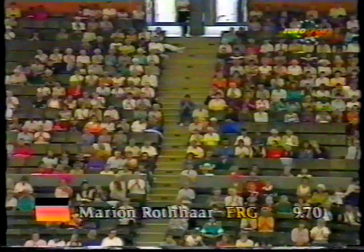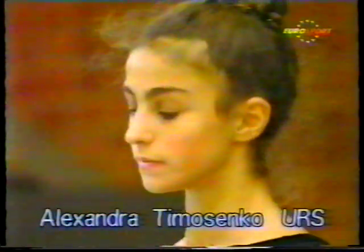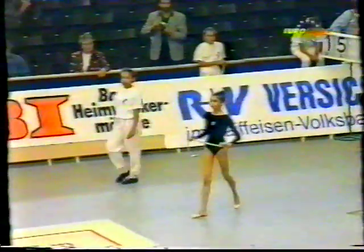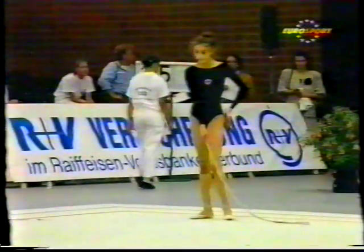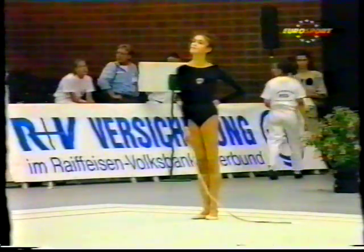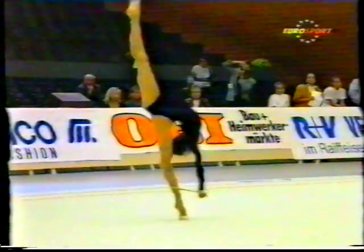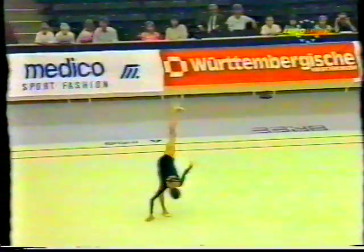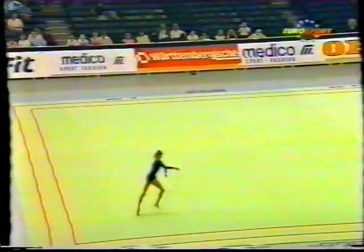9.7 for Marion Rothhaar. But this is the lady in charge, Alexandra Timoshenko. Two 9.95s already. A 0.2 lead over Adriana Dunavska from Bulgaria. But this is the exercise where if anything is going to go wrong, it probably will. The rope, with the clubs not being used in this competition, the most difficult piece of hand apparatus to control.